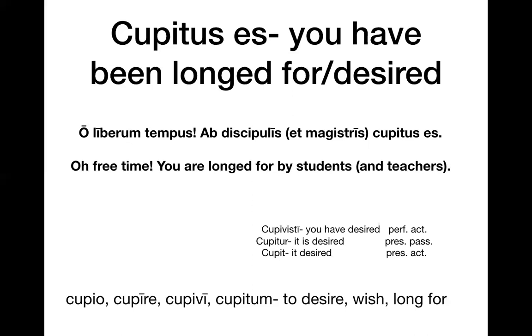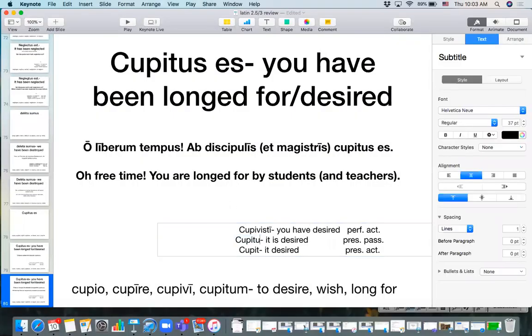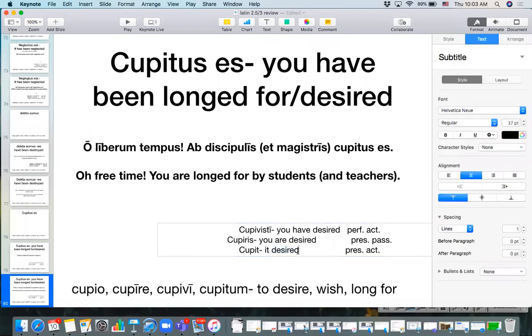Let's compare this to perfect active. That would be cupivisti. I'm using the second person part. So it'd be you have desired. That's that really weird second person perfect active ending. If I made it present passive, like we talked about yesterday, that'd be cupitor. Oh wait, I'm sorry. It'd be cupiris, to make it second person. I even translated it that way. It'd be you are desired. You are, not you have been. And then cupit, present active, would be just it desires. Good proofreading, Mr. Catalanello. Very good.